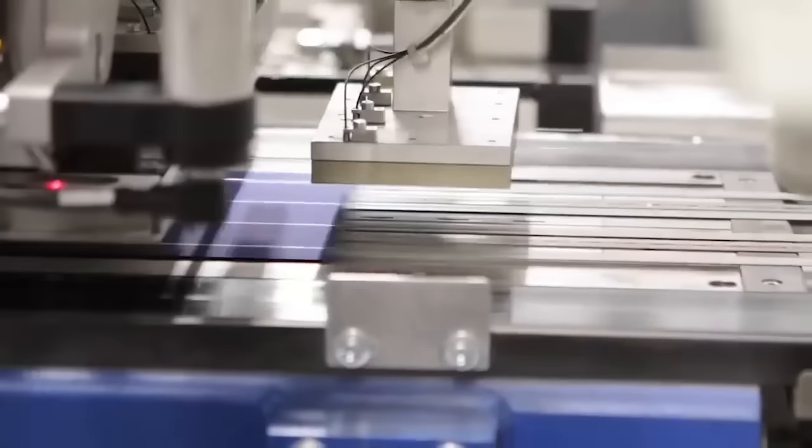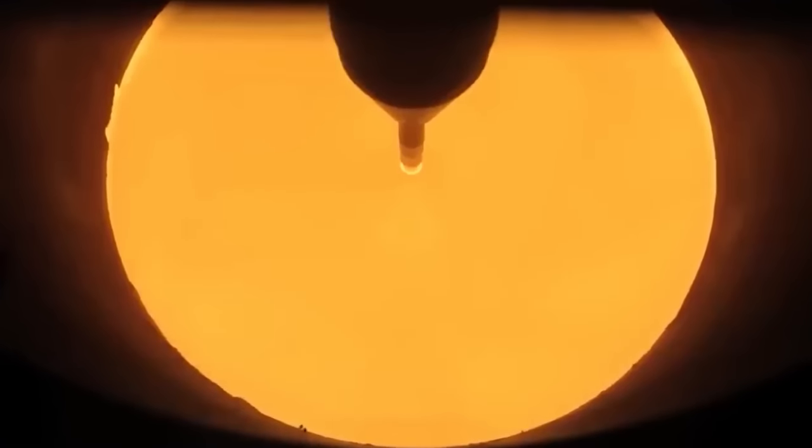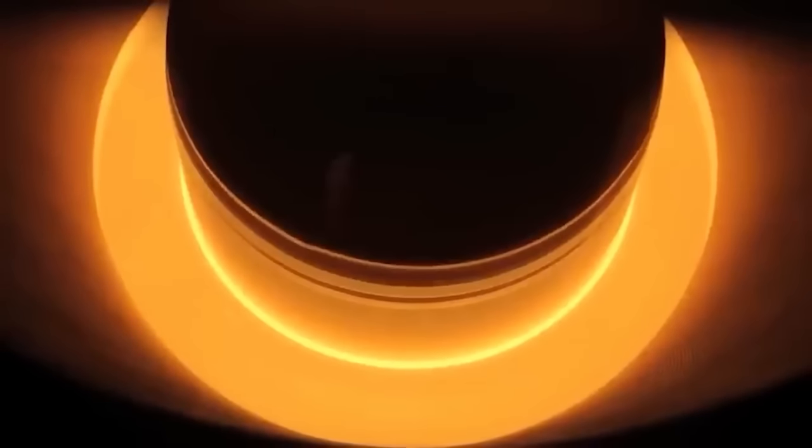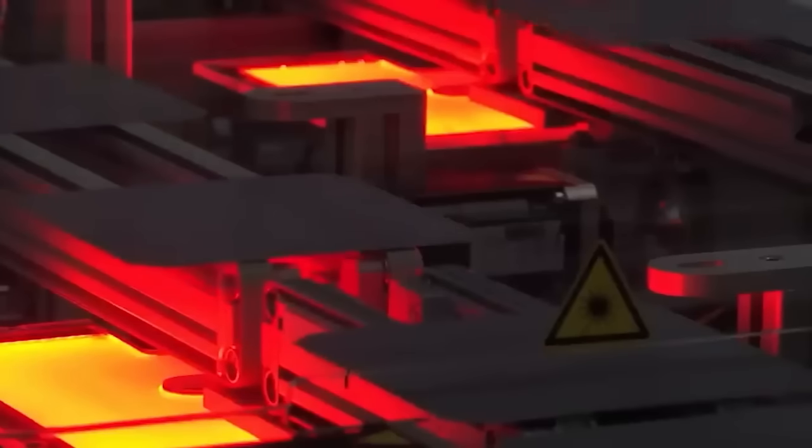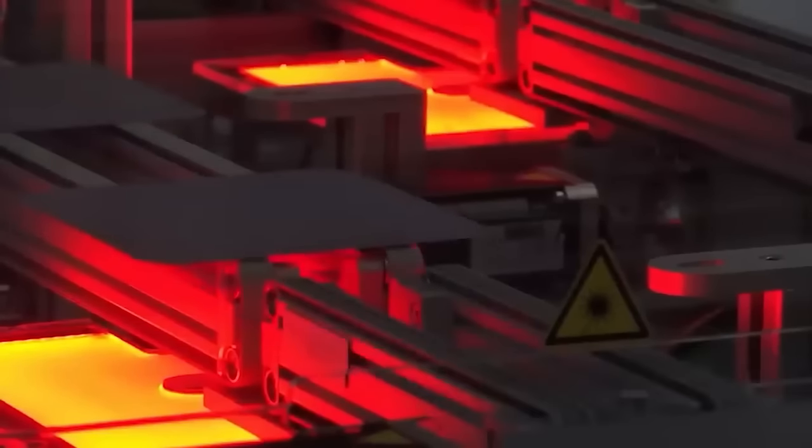Lanzhou, March 3, Xinhua. The sky clears as the sun rises over the vast Gobi Desert. Like sunflowers, 12,000 mirrors, each covering 115 square meters, are arranged in concentric circles, concentrating tens of thousands of beams of sunlight onto the central heat absorption tower.